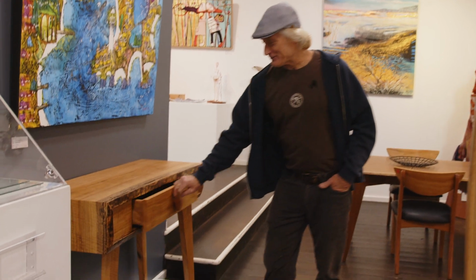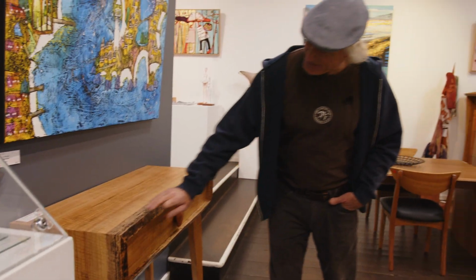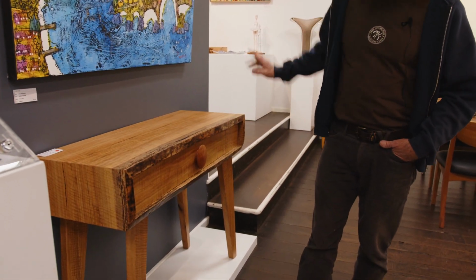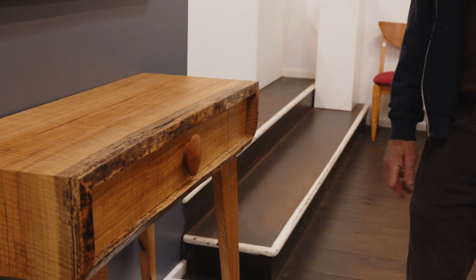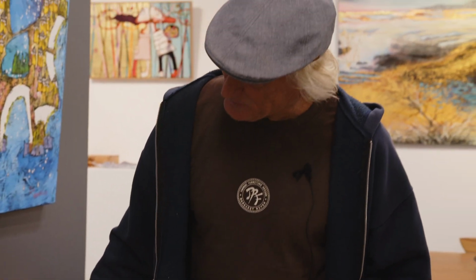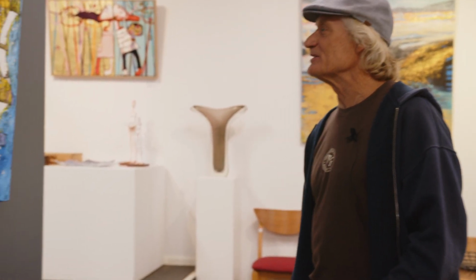It's a groovy little retro side table. These I just started making because I'd go to our timber pile and just find interesting bits of timber and wrap them up into a box, and it's always trying to find a way of showing these beautiful natural timbers in a way that can be functional. And that's quite a groovy little functional piece.